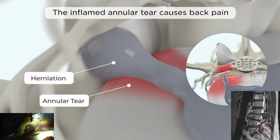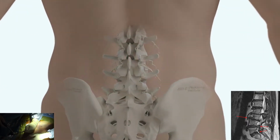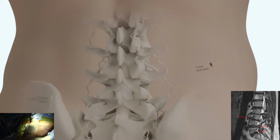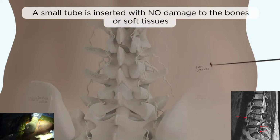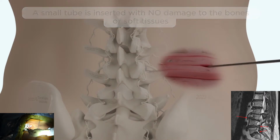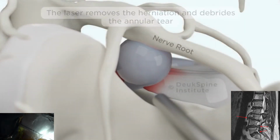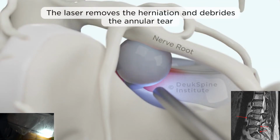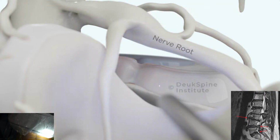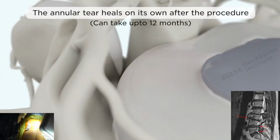The inflamed annular tear causes back pain. A 1/4-inch sized skin incision is made. A small tube is inserted with no damage to the bones or soft tissues. The laser removes the herniation and debrides the annular tear. The annular tear heals on its own after the procedure, which can take up to 12 months.